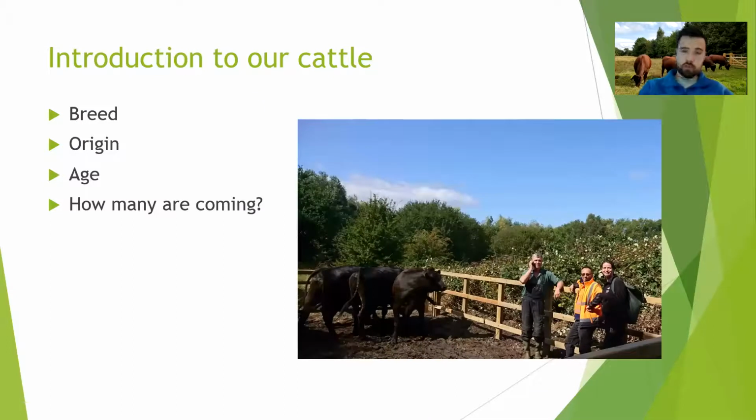So as I said, we run this grazing project across the 3 sites. John, as a farmer, is responsible for the Misbourne and the Stanwell grazing, and a farmer called Nick is responsible for the grazing at Stockers Lake. So we've got 3 different breeds for the 3 different sites. I believe Nick uses Dexters at Stockers Lake, Dexter cattle. John uses Sussex cattle, which are pictured behind me at the Misbourne Meadow, and Aberdeen Angus, which are pictured in the photo here for Stanwell Moor. So we've got 3 different cattle.